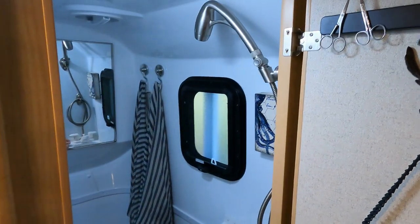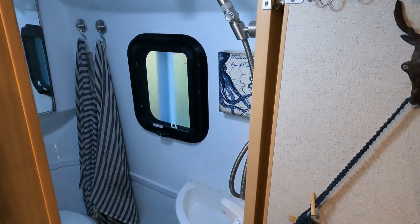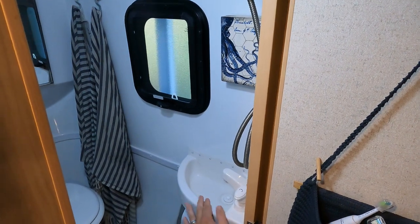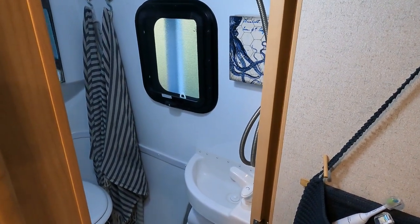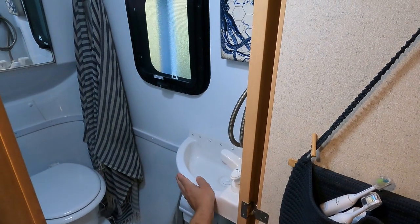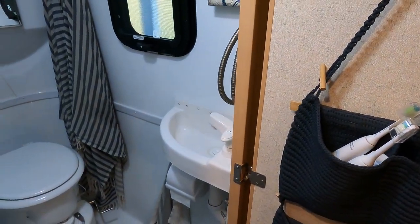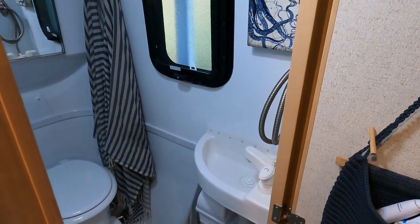And the sink, a very simple sink. It's a little bit more difficult to keep clean because of the way it's structured, but well, you get used to it. Yeah, the type of plastic. We're not really a super fan of it, but it does its job right now, and the faucet does really work well right now as well.